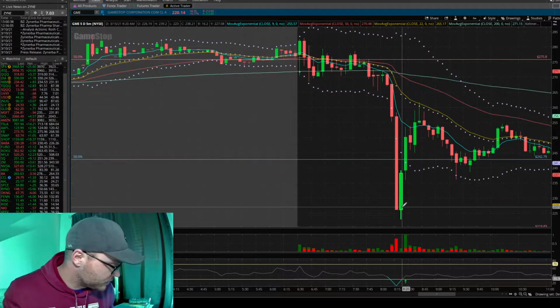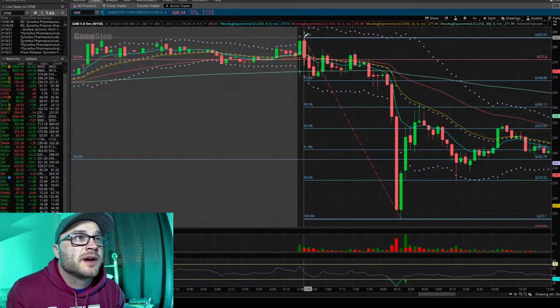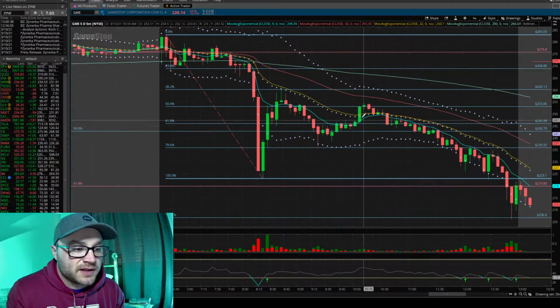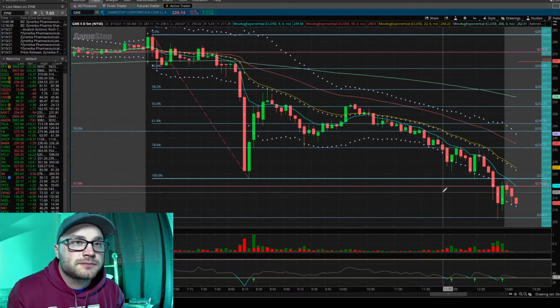But we get a bounce. If we just do a fib extension from the move today, again we bounce up to the 38 level, can't break through 38, so we stayed down trending the rest of the day, and then sold off real hard going into the close. It closed at 220, down 16.77% for the day.